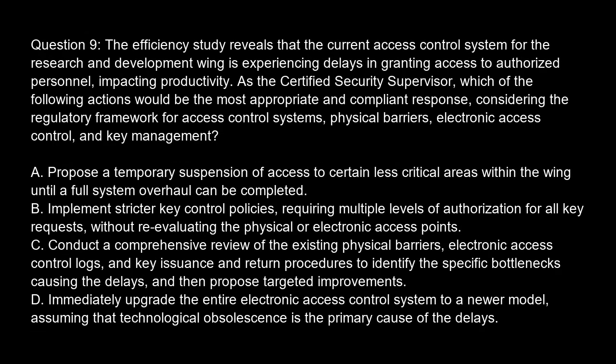Question 9. The efficiency study reveals that the current access control system for the research and development wing is experiencing delays in granting access to authorized personnel, impacting productivity. As the certified security supervisor, which of the following actions would be the most appropriate and compliant response, considering the regulatory framework for access control systems, physical barriers, electronic access control, and key management?